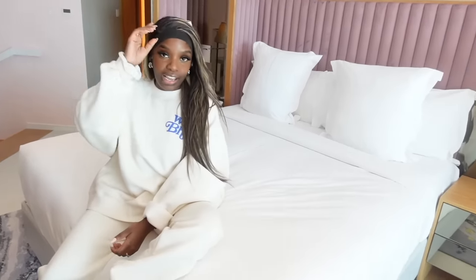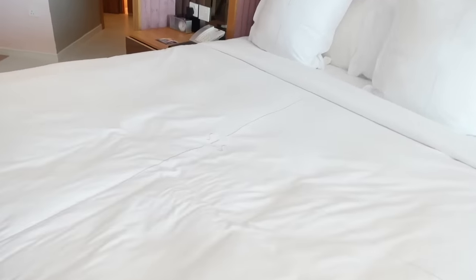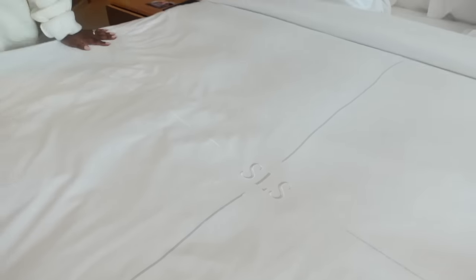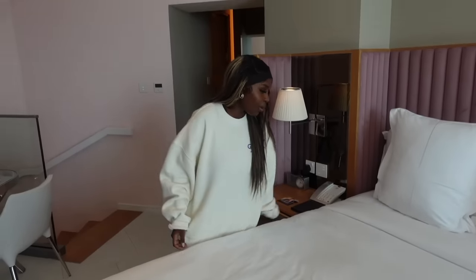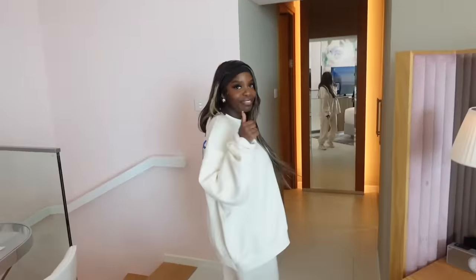And yeah, we're just gonna unpack. Oh, I forgot the bathroom. Am I all right? I'm not a very good real estate agent right now. The linen is etched with the hotel name. Like, what? I want this in my house. I want my name on the linen in my house. Just saying, husband, make that happen.